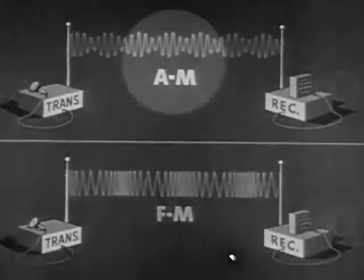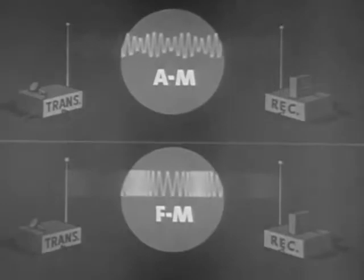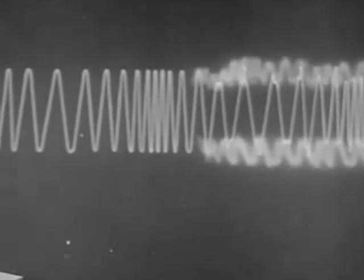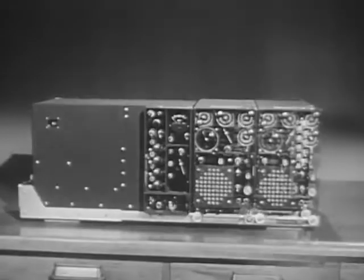Where AM carries its intelligence by increasing and decreasing the strength of its carrier, this new type would do the same job by varying or modulating the frequency of its carrier. Any static that jumps onto the wave affects only the amplitude, not the frequency. The intelligence, therefore, is not affected. FM radio is based on this idea. The changing frequencies carry the message as clear as a bell. There are several types of FM transmitters used by the Army.